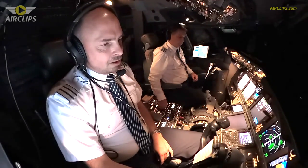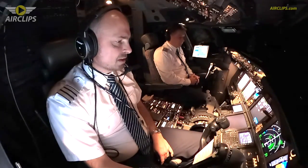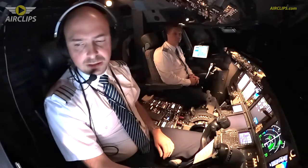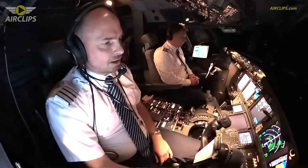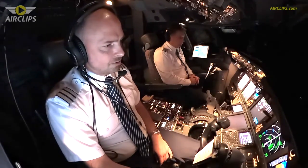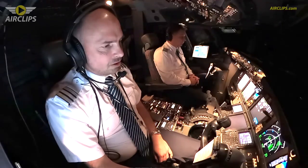Our further routing past the city of Izmir, entering the Greek airspace, northeast of the city of Thessaloniki, then further on via the cities of Sofia and Belgrade, then southwest of Budapest, entering the Austrian airspace just south of Vienna, then crossing Austria via the city of Linz into the German airspace north of Munich, and then further on via the city of Nuremberg and north of Frankfurt, on course direct to Düsseldorf. Finally, the most important news, the weather forecast.